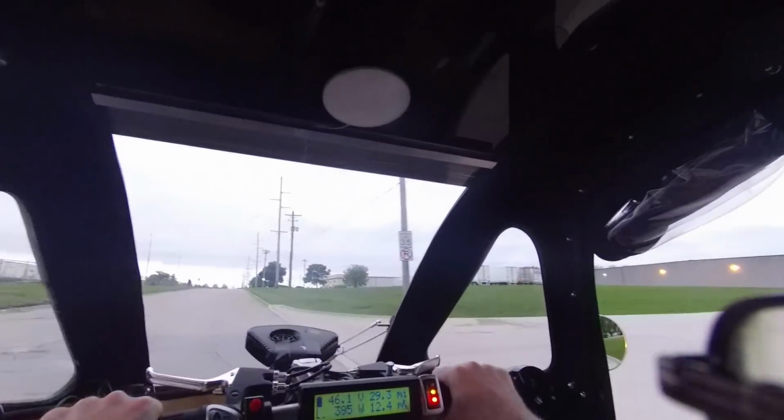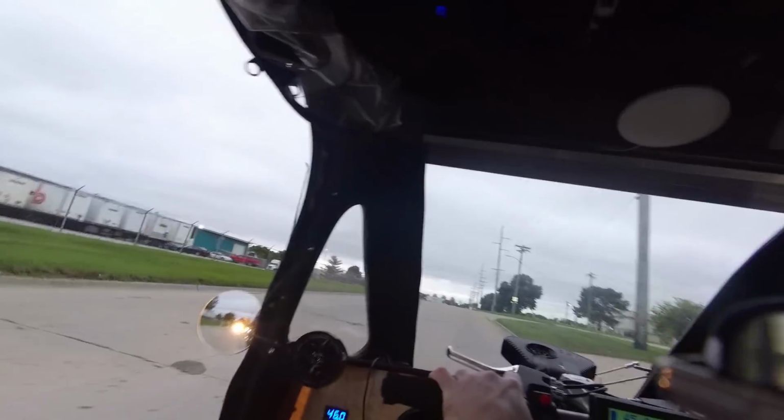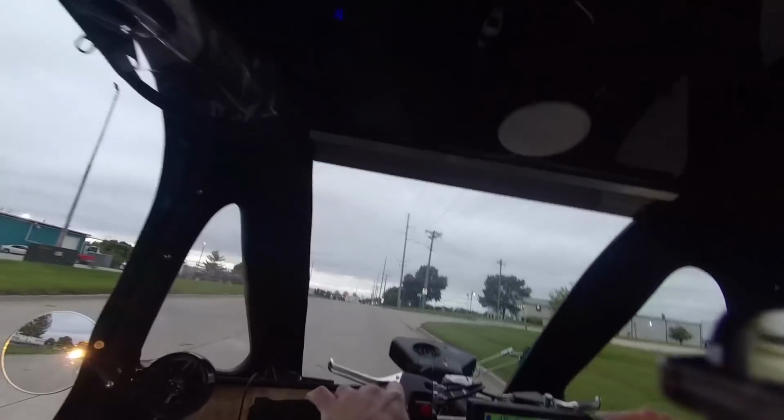A bus or a semi-truck or something. Yeah, semi-truck. See, he just backed off as soon as I started signaling to get over.